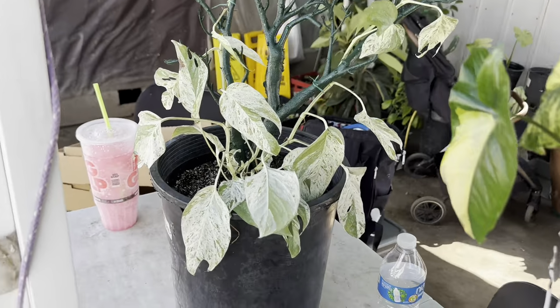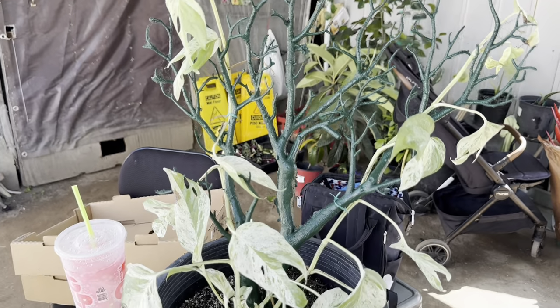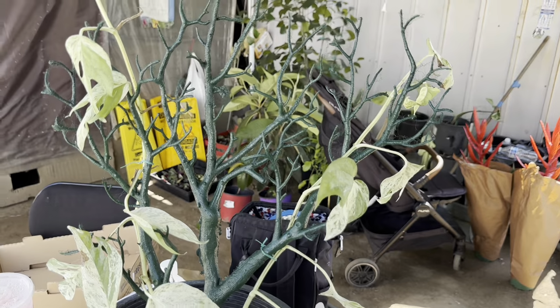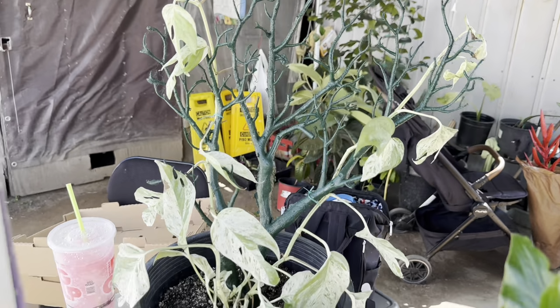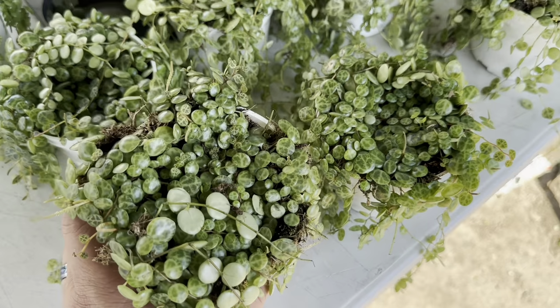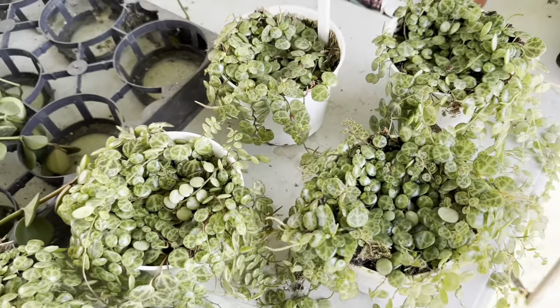And right behind that is the Epipremnum pinnatum marble. Really nice. And it's, again, on a really cool trellis. So that one's 100. Ooh, they have some nice peperomia string of turtles. These are $5 each in the 4-inch pots.